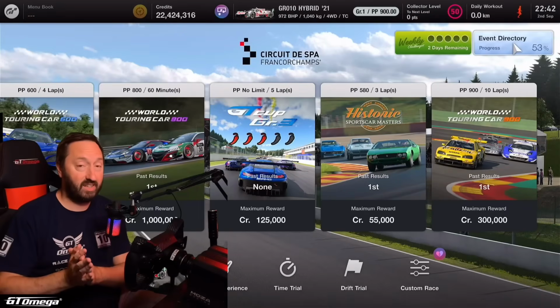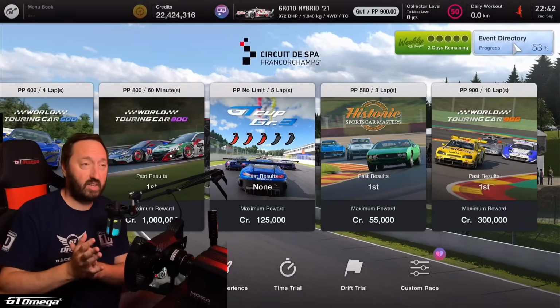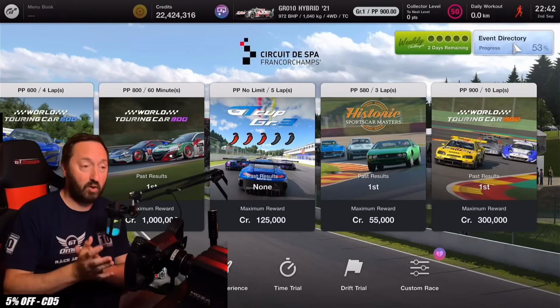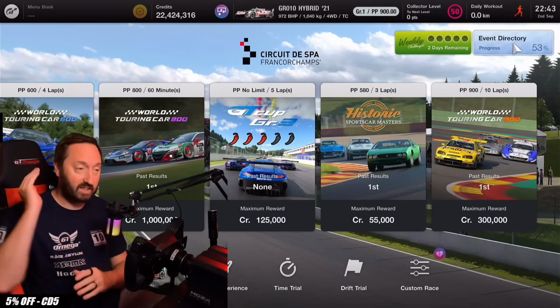It's not Sardinia, it's not Le Mans, it's not even Tokyo Expressway. We have got a brand new fantastic event at Spa-Francorchamps, and it's for World Touring Car 900, and that means we can use this car.